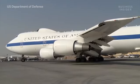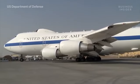I like to think of the E-4B as kind of like a flying backup Pentagon, potentially more secure than the Pentagon. If you're seeing it at its maximum capability, which hopefully we never do, you're looking at an apocalyptic scenario, which is why it's affectionately known as the Doomsday plane.